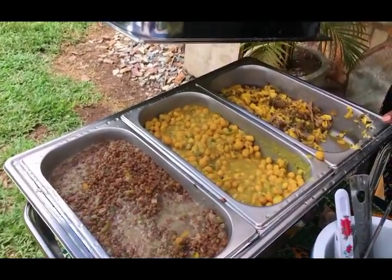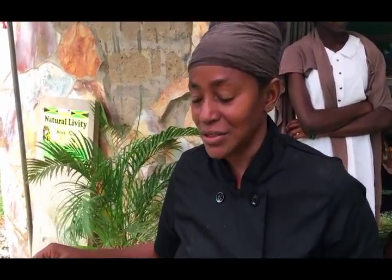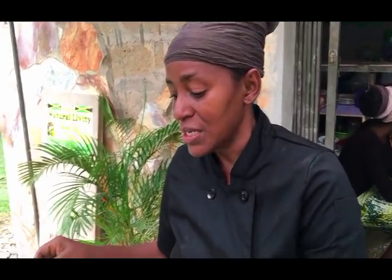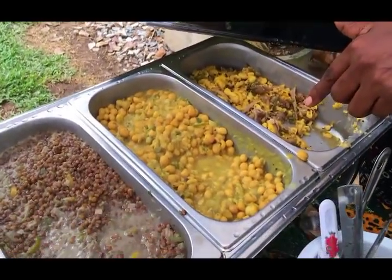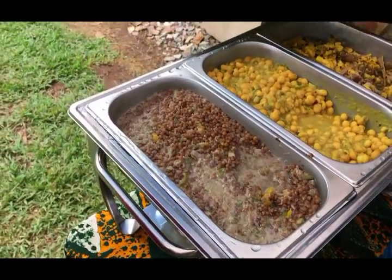And then we have ackee. I don't know if you know of ackee. This is actually Jamaica's national dish. But originally, if you're a meat eater, they cook it with fish, but we use mushroom. So we cook ackee with mushroom. This one is curry chickpeas. And this is lentil cooked in coconut.